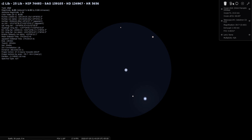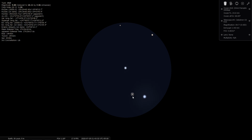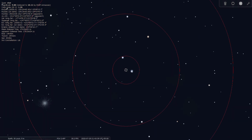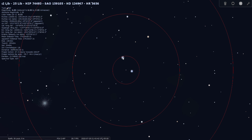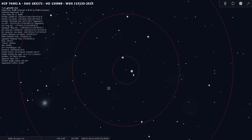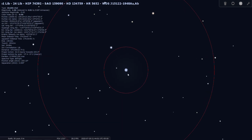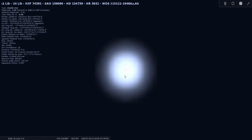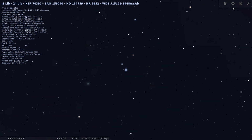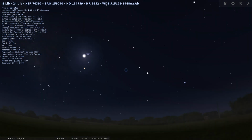Now, Iota is known as a multiple star system, so let's see. That isn't it. Let's see if we can figure out which of these other ones are part of the system. Here's Iota 1. Here's Iota 2. No. Nope. And no. So I guess these other ones here are too far away. So I guess it's just Iota 1 and 2, unless they split again. I wonder if Iota 1 splits again. No. Sometimes you just have to try searching these things out and trying different magnifications. It's kind of the best way to do your own sort of double star research.